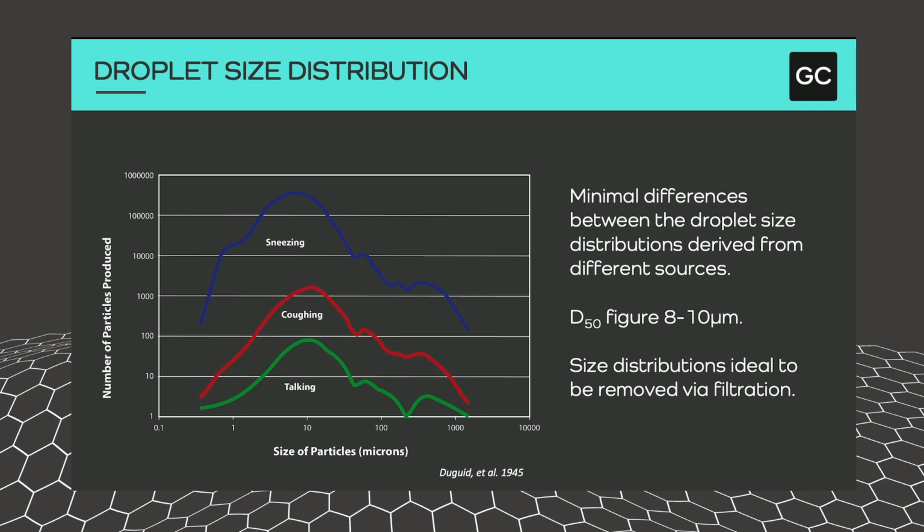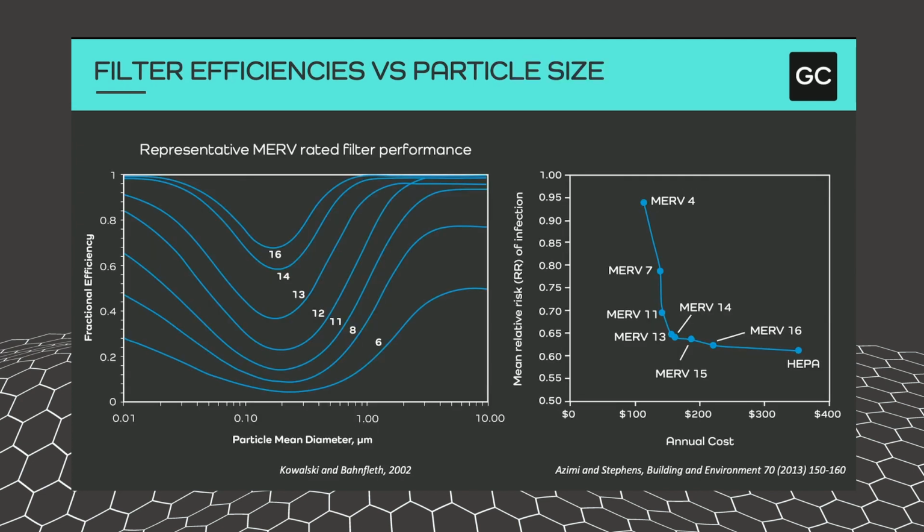Although these processes can generate significant numbers of airborne particles, the good news is that these can easily be removed via filtration systems. I mentioned ASHRAE earlier in the presentation. They developed the MERV rating for air filters. MERV, or Minimum Efficiency Reporting Value, is a measurement scale which determines, through standard tests, the efficiency of an air filter. The higher the MERV rating, the greater the efficiency.